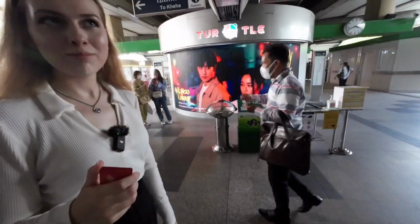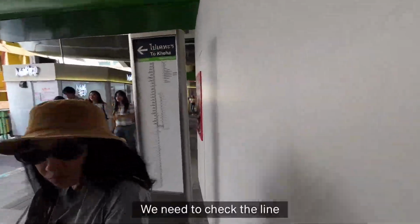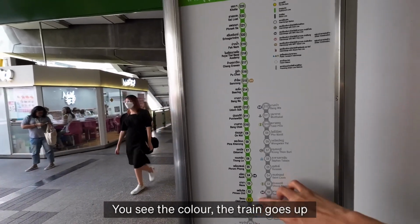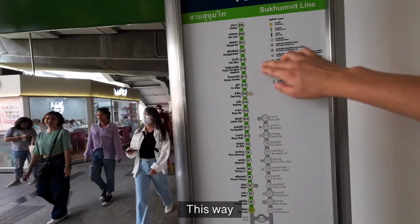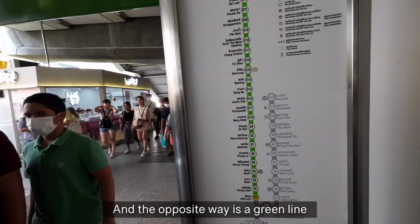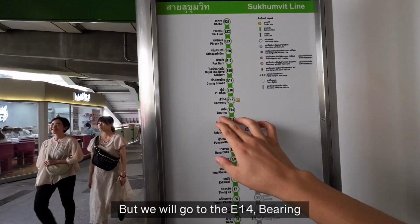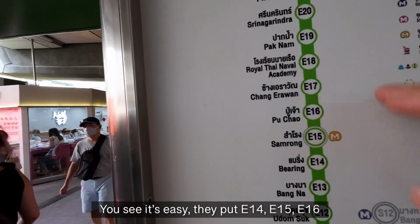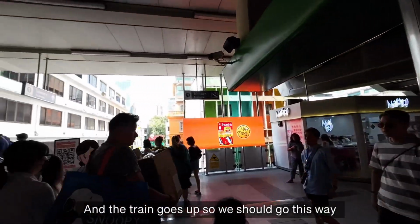Okay, and then how can you see where you should go? Here we go, you need to check this. You see the color? It means the train goes toward Chitlom, Phloen Chit, Nana, Asok. This way. And the opposite way is the green line here, so it goes down. But for us, we go to E14. You see it's easy because they put E14, E15, E16 like this. So we go to E14 and the train goes up, so we should go this way.